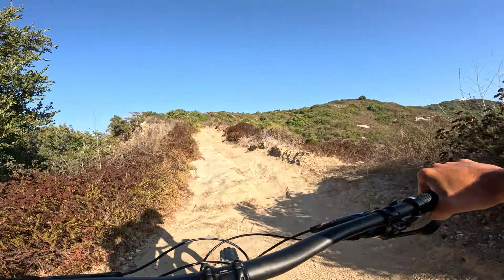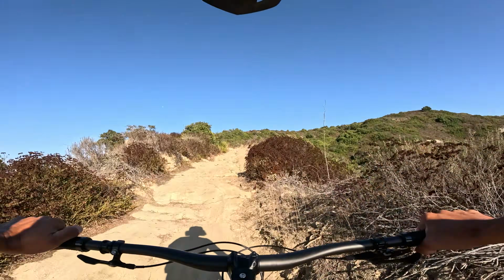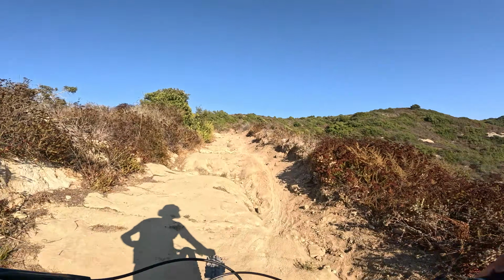Making our way back up, like I said, you guys, I think if the Habit has taught me anything, it's that maybe you don't need all of those adjustments, because I feel like Cannondale really nailed the geo on this.